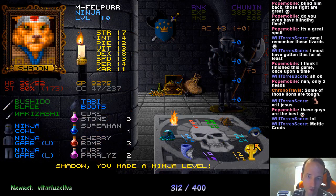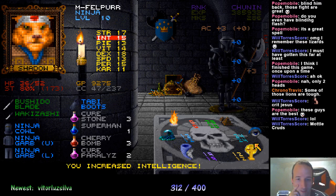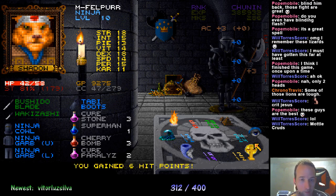Alright, our ninja made another level. One personality, one piety, one vitality. One intelligence. Wow, lots of boost up there. One strength. Nice. One speed. And stamina. And again, 6 hit points. That was a good level up.